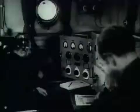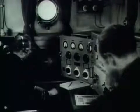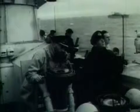Operating from bases in the North Atlantic, PBYs provided escort to the vulnerable supply convoys, which would otherwise have been sitting ducks for the predatory German U-boats. The Catalina's 4,000-mile range provided effective, but not total coverage to vital merchant shipping.